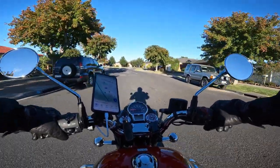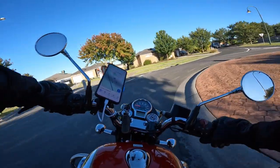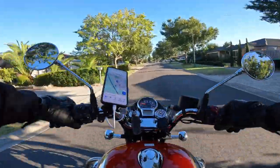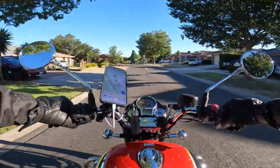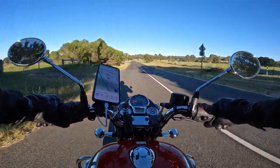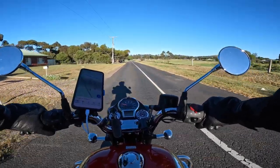A bit of a cruise around. Head out towards northwest, maybe towards Gisborne or out that way. Just do it easy. It's a bit cool, but there's a lot of kangaroos sitting in that paddock over there. Wow. Big ones too. Very big.